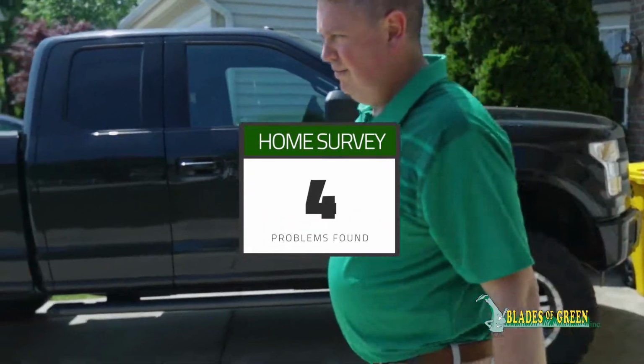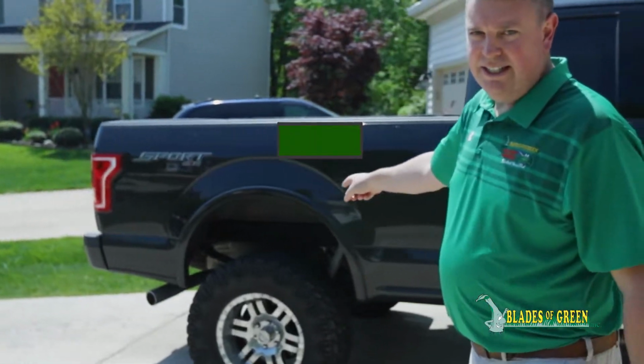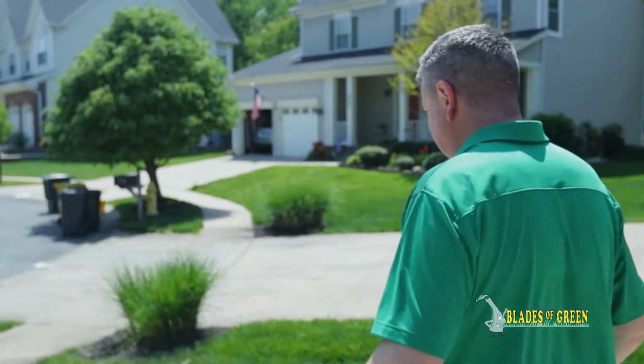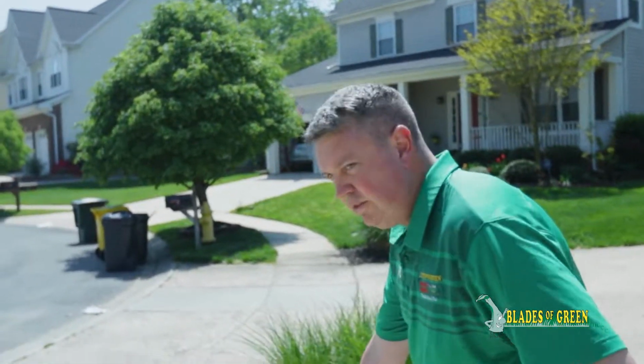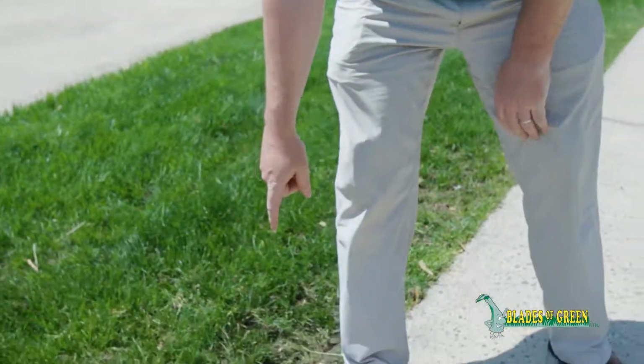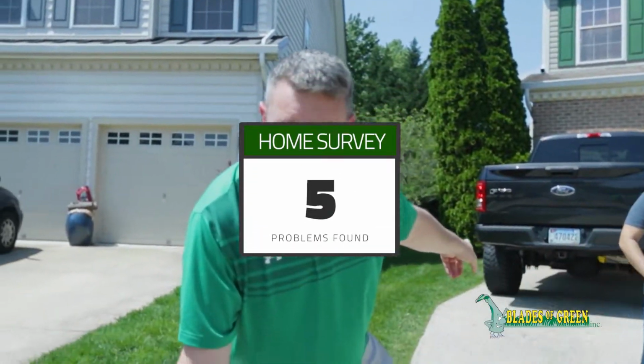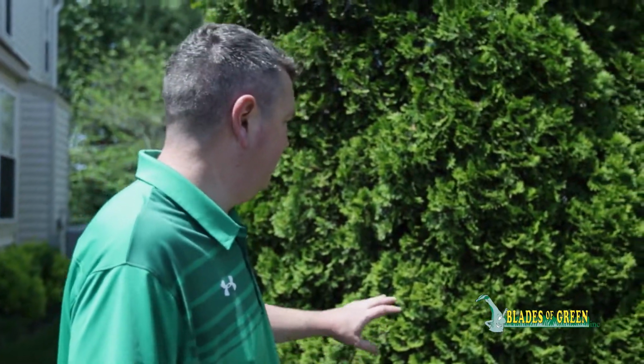First of all, this ridiculous truck. No, don't dish on the truck. Homeowner doesn't need this, but guess what that ridiculous truck did? Come on, let's go take a look. This ridiculous truck drove over the lawn and killed it. Now he has to pay us to come out and fix it. So if he can keep his giant truck off the lawn, it'll help grow.